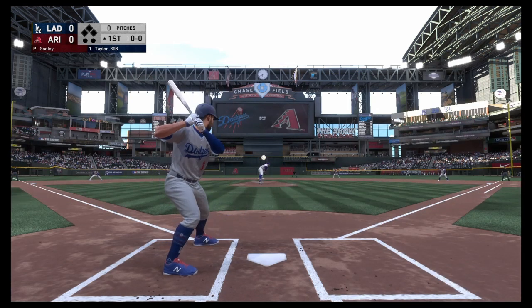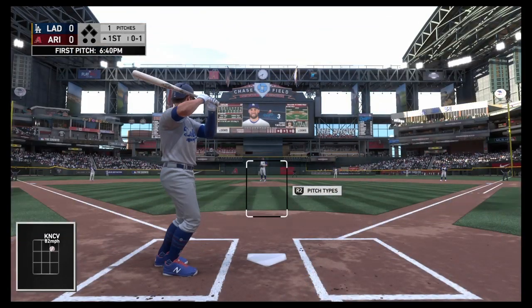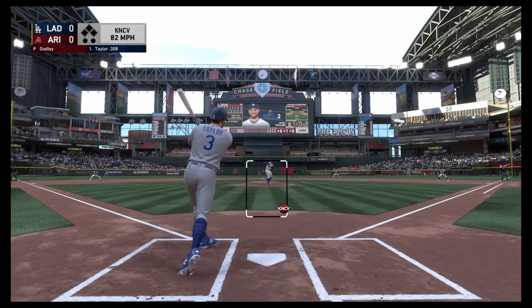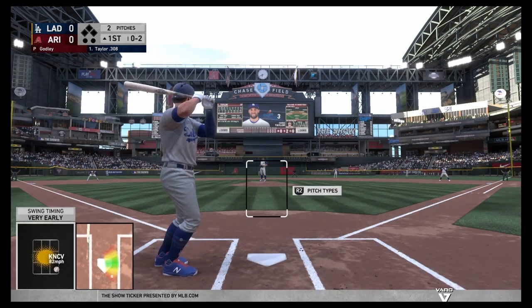This is the first one. Taylor will be strike one with the knuckle curve. So it's Zach Godley, with a 4.80 ERA, versus Clayton Kershaw. Very good pitching matchup. Zach Godley's a very good pitcher. That knuckle curve is really good, as it's already an 0-2 count to Chris Taylor.